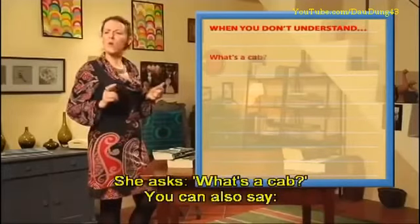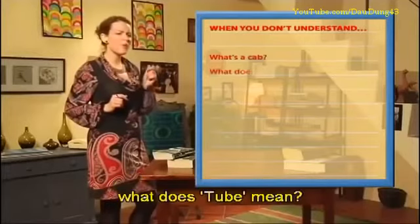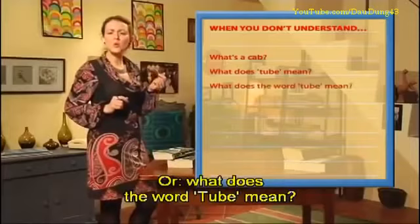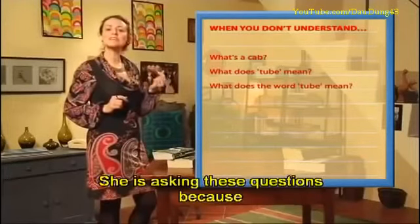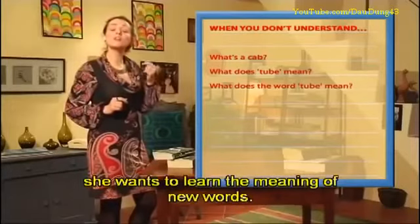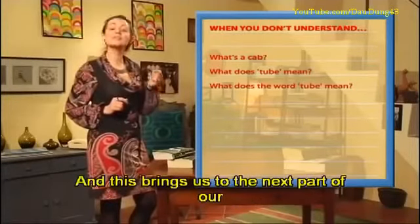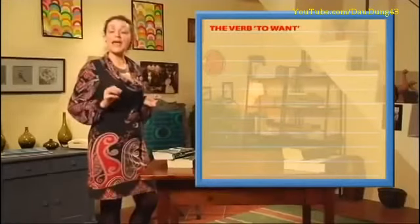She asks, "What's a cab?" You can also say, "What does tube mean?" Or, "What does the word tube mean?" She is asking these questions because she wants to learn the meaning of new words. And this brings us to the next part of our lesson, the verb to want.